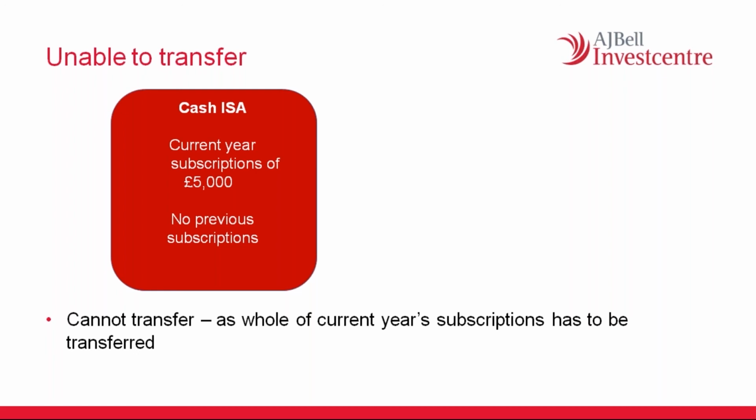They would have to wait until next tax year, when that £5,000 would then be counted as previous tax year subscriptions, and then they could partially transfer £4,000 over and leave the remainder in the cash ISA.